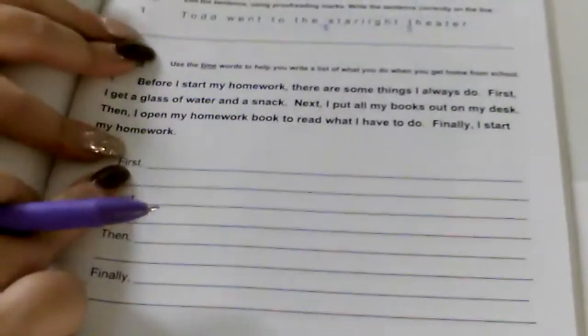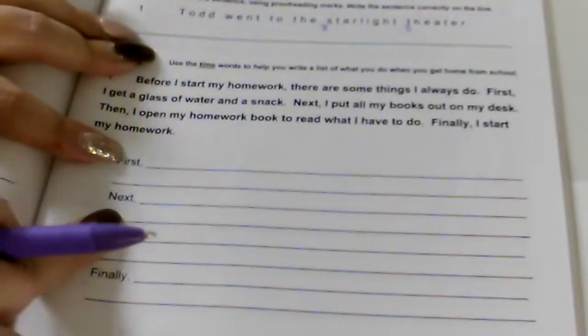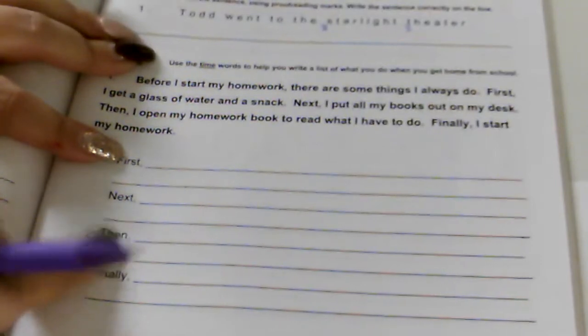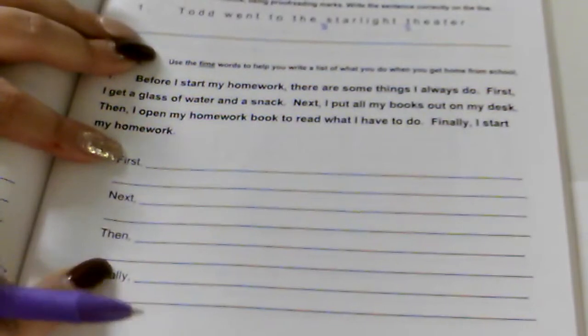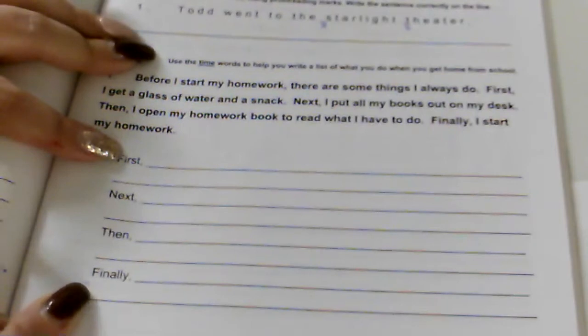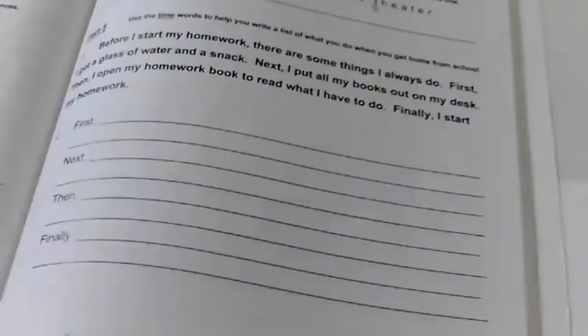First, I go to the refrigerator and I find a yummy snack. Next, I ask my dad to help me do my reading fluency. Then I ask my big brother any questions I might have in my Saxon homework or my CMCC homework. Finally, I finish all the rest of my homework on my own. Easy peasy, lemon squeezy. So you're gonna finish this page on your own. And then again, when you come back to school, this is what I'm going to be grading, the second page.